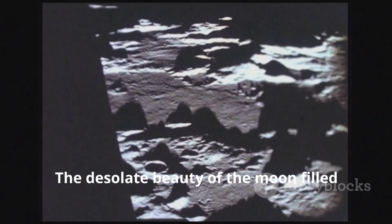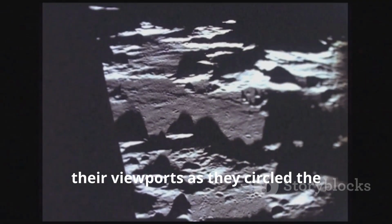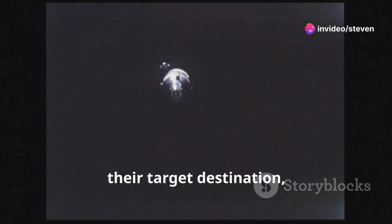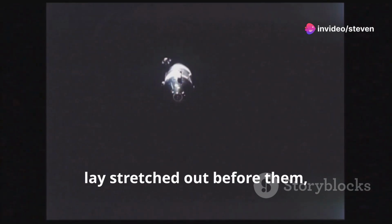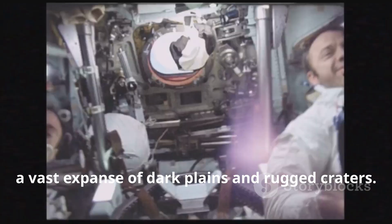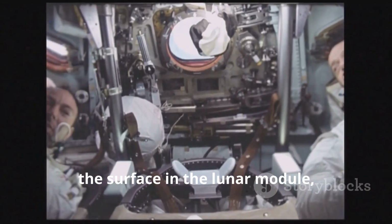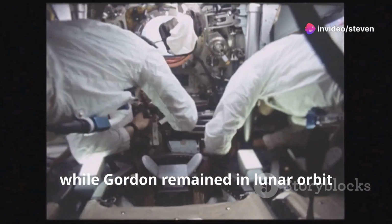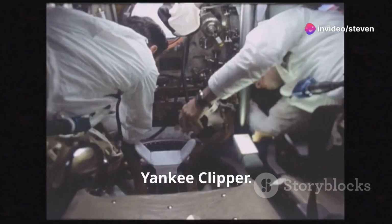The desolate beauty of the moon filled their viewports as they circled the ancient celestial body. The ocean of storms, their target destination, lay stretched out before them, a vast expanse of dark plains and rugged craters. Conrad and Bean prepared to descend to the surface in the lunar module, Intrepid, while Gordon remained in lunar orbit aboard the command module, Yankee Clipper.